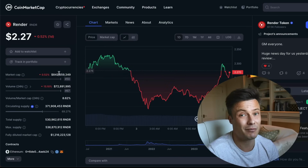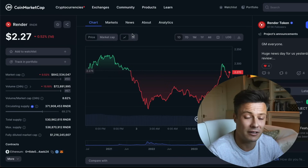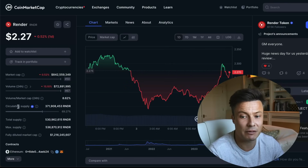Now, this is not one-of-a-kind in that the work it does is done by other products, but nothing on-chain is done in the way that Render works. As we can see, market cap is small to medium, under $1 billion, around $840 million. Circulating supply is up towards 70% and there's still a bit of an unlock, but that's not too bad.